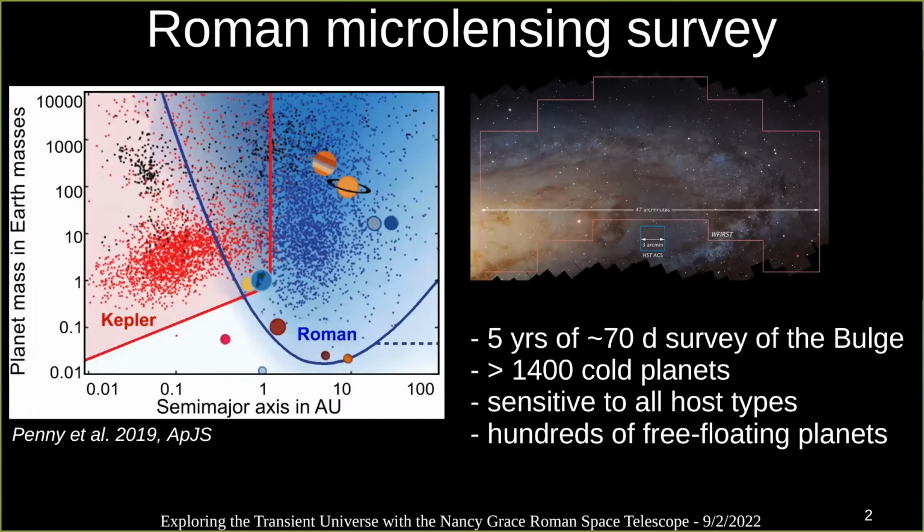To summarize, the Roman microlensing survey is one of the primary missions of the Roman spacecraft, and it will consist of a 5-year survey of 70-day windows toward the galactic bulge. We expect that this survey will be able to detect 1,400 cold planets, and it will be sensitive to whole host types from M dwarfs to stellar remnants, and it should also detect hundreds of free-floating planets.